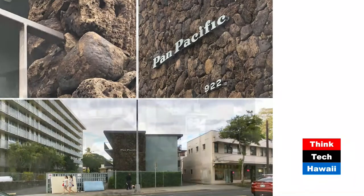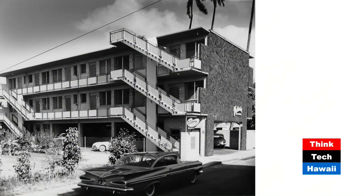Well, let's see. What do we have next? We've got the Victoria Apartments. This is in Waikiki. That's a 1959 Chevrolet in the foreground, so we know it's at least 1959. And very much the same things that we've been seeing, the contrast of the different types of materials against that lava rock, although what we're seeing there is a smoother surface. We're going to see more of lava being used as an obvious veneer, where it's been sliced and made slim to adhere to a wall, rather than being in its rounded original state.